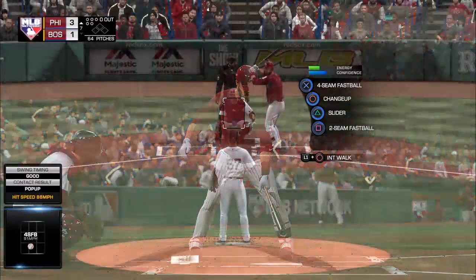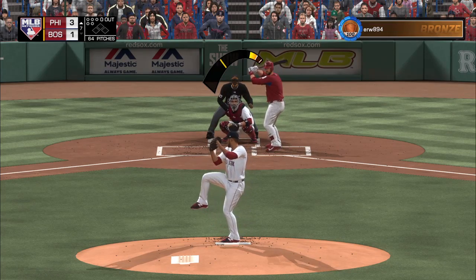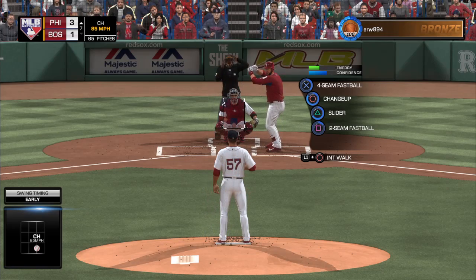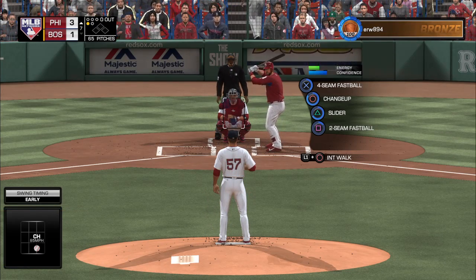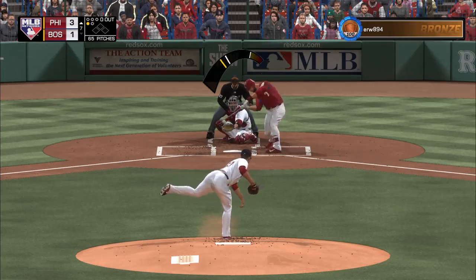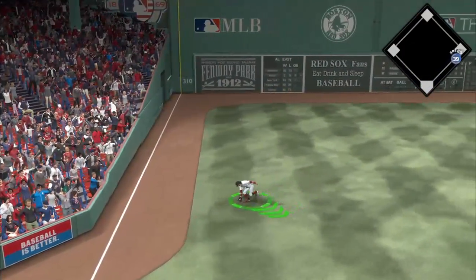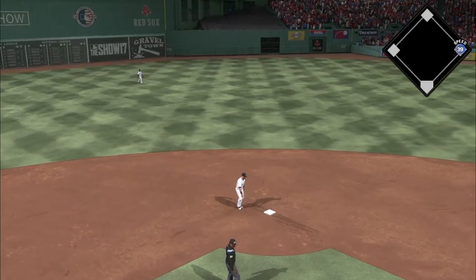Digging in to try it again, Cameron Rupp. He'll lead it off here as we begin inning number 7. Cameron Rupp. And that changeup makes him jump, a swing and a miss. Hit down the third base line. And a reach to his backhand, but he can't come up with it, and the leadoff man's aboard.